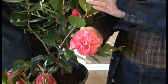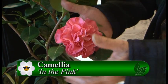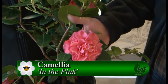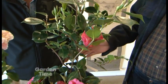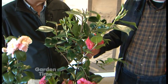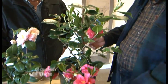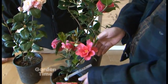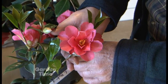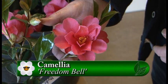This camellia is called In the Pink. Beautiful. This is peony form, and you see how full and peony-like it is. This is an old-fashioned thing you find a lot. It's Camellia japonica. It's planted around a lot of houses. This next one is a little different from that. You can see it's called Freedom Bell, and somebody named it that because it has kind of a bell shape.